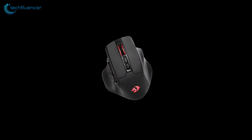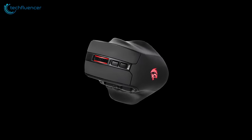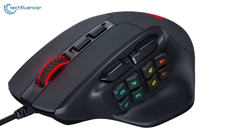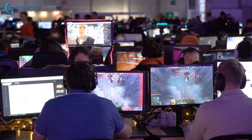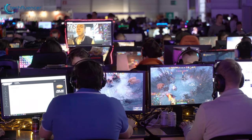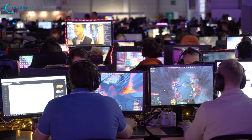Featuring an ergonomic and natural grip build, the Redragon M811 Pro offers a comfortable and intuitive gaming experience. This gaming mouse comes equipped with up to 15 programmable buttons, including a convenient thumb rest. Also, with 10 side macro keys, the M811 Pro empowers gamers to execute complex commands effortlessly, gaining a competitive edge in the heat of battle.